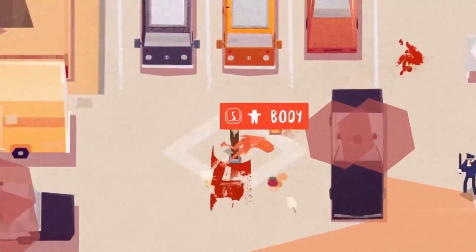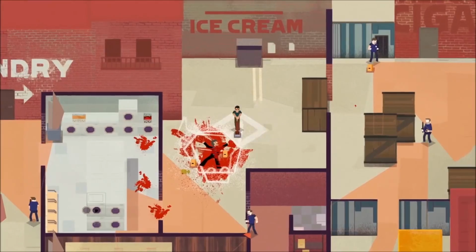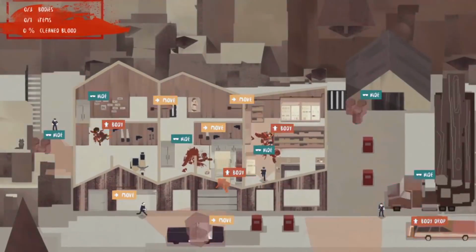We did at times find the antics of the guards and police to be somewhat limited. The AI seems to keep them on fixed paths, only following a new route if they see something within the environment that's changed or gone missing.